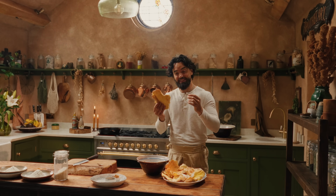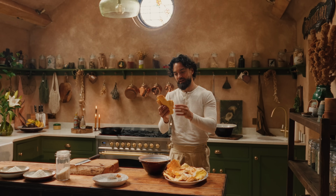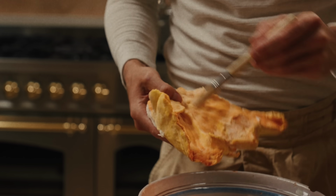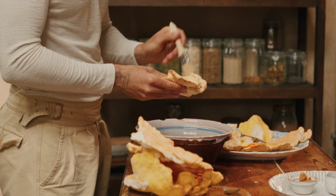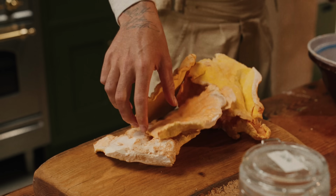Schnitzels originated in Austria, and they're usually made with chicken or pork or other meats, but I think this chicken of the woods mushroom will be perfect. So I'm going to dust these off now, get rid of any dirt or debris, and then trim them, cut them into some nice juicy fillets. And the first cooking technique that we're going to use is to poach them.